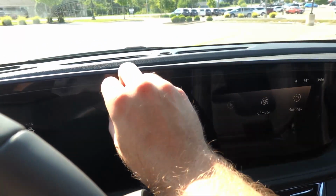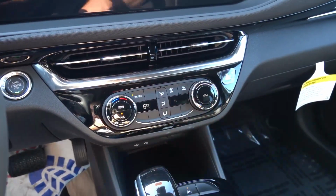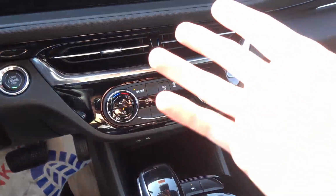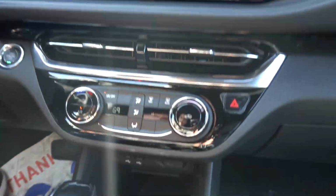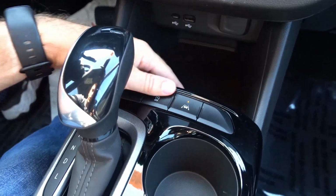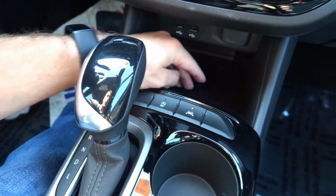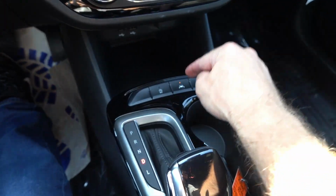You have a dedicated volume and power knob here on the left side, 2 AC vents in the middle, single zone automatic climate control, again a feature you don't typically see in this price point, but this vehicle does have it. USB-A and USB-C data ports, 12-volt outlet, a little bit of additional storage space, no wireless charging pad in this particular vehicle. In front of the shifter, you do have your engine stop start on off, lane keeping assist button.